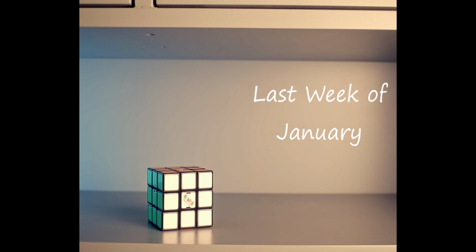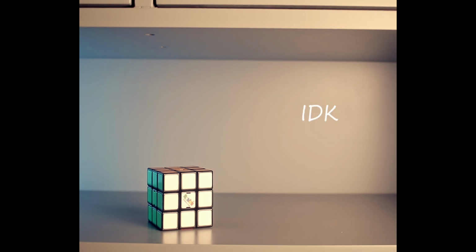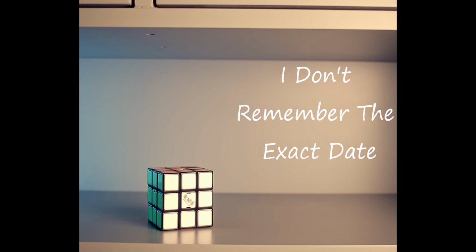Last week of January. Well, I think. I don't remember the exact date. Okay. I'm pretty excited. I've been wanting to learn Roux for a little while now, so we finally get to do that. Roux seems pretty cool because it's more efficient than CFOP, which is pretty nice. But I don't know if I can have as high a TPS on Roux as on CFOP. It just might be easier to have high TPS on CFOP or something like that. But I guess we'll find out.